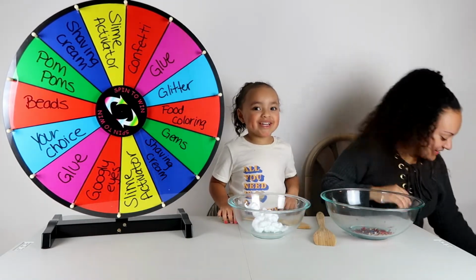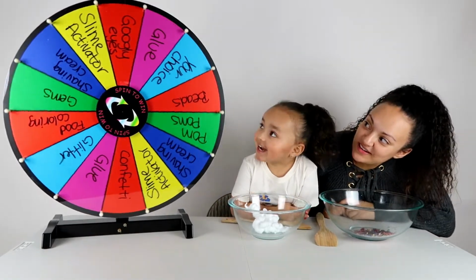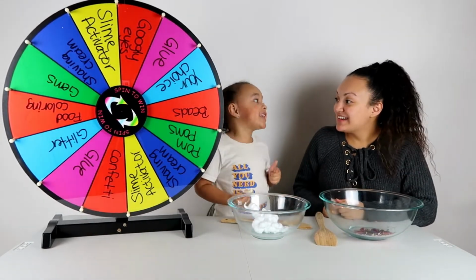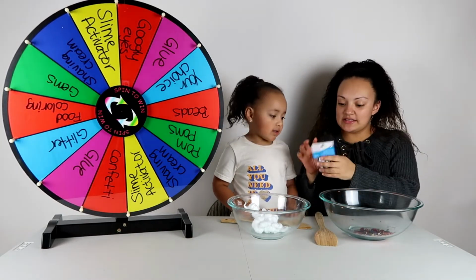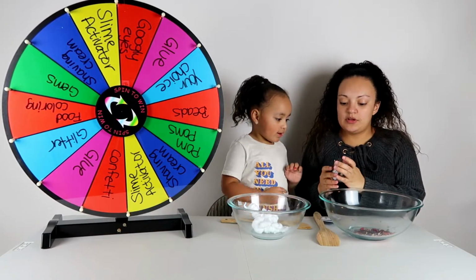Now I go again. What do you want? Googly eyes. Googly eyes. That's what I need next. Do you want the rainbow googly eyes or the regular googly eyes? The regular ones. Okay. Googly eyes! Let's open this up. I'm going to pour it in there. Yeah, you can pour it in. I'm just opening it for you.